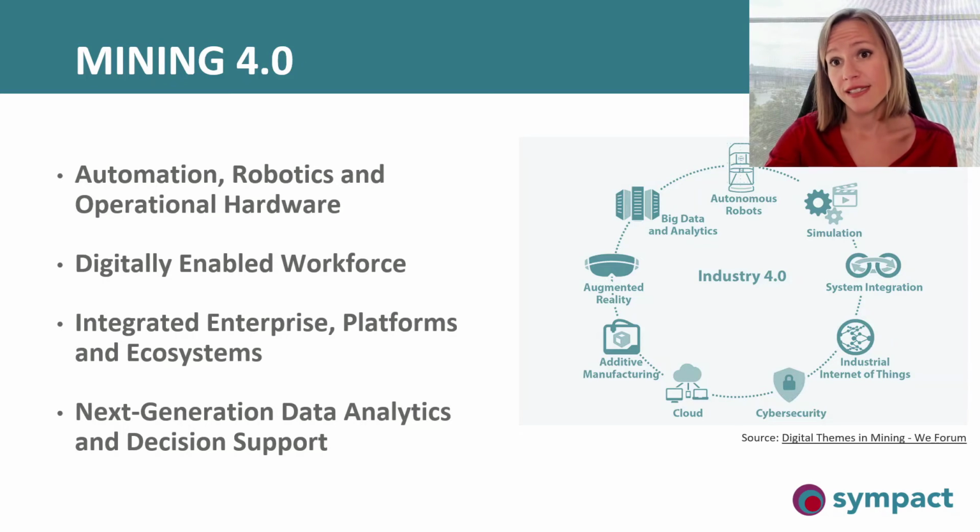It's varying degrees of using digitally enabled hardware tools to perform or improve repetitive manual tasks at your physical operations. For example, autonomous vehicles, especially haul trucks, or using drones and smart sensors for data collection and safety inspections, stock control, and so on. It also means a digitally enabled workforce where connected mobility and virtual and augmented reality are used to empower your workers. Wearable technologies are used throughout the workplace, connecting to sensors and robots.